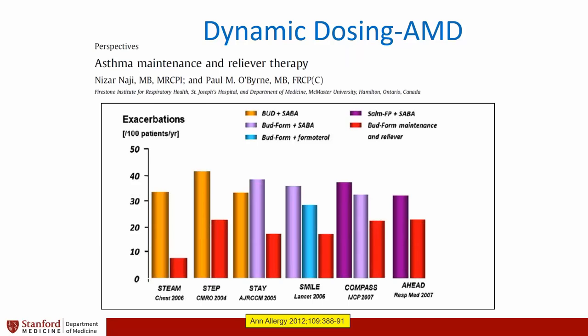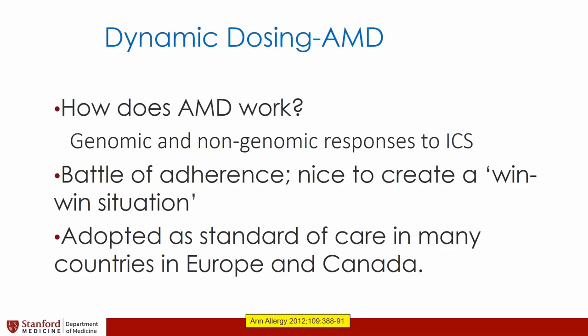So whatever strategy you compared it to, whether it was the gold with budesonide and a short-acting beta agonist, or the purple with budesonide, formoterol and SABA, or the blue, it showed that the maintenance and reliever concept really had the best outcomes in terms of asthma exacerbations. It's confusing how it works. We're not exactly sure. We think there are genomic and non-genomic responses. Regardless, we know that in our battle of adherence with our patients, it's really sweet to create a win-win situation. And it is a standard of care in many countries in Europe and Canada.